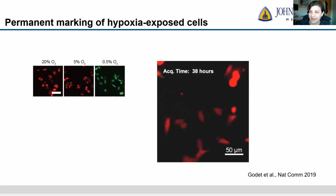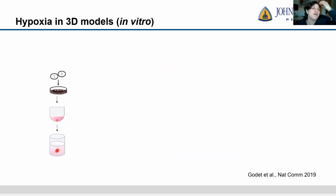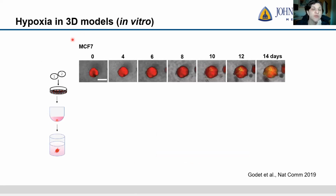Of course, now it wants to play again. What we can do also is generate tumors ex vivo. Here I'm showing that we can take cancer cells and put them in a certain media that makes them not want to sit down, and we can form these mini tumors. In this case, we're using MCF7 cells, which are breast cancer cell lines that we can grow in the lab. At time 0, they are all red and sitting in this nice collagen matrix. Over time, you can see these green cells starting to form.